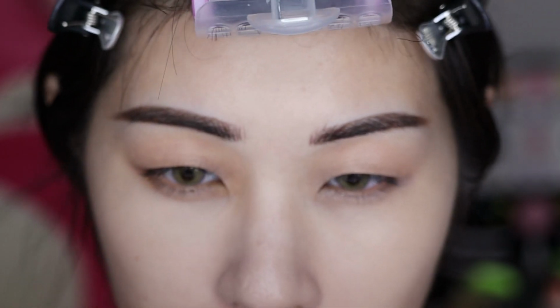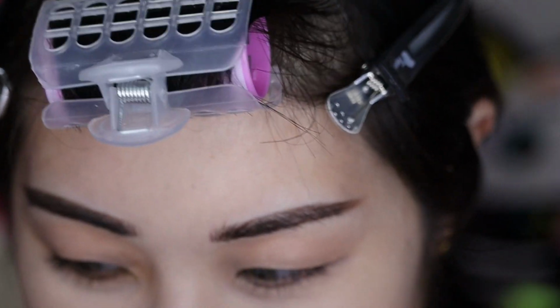I have been exfoliating my skin a lot. I've been trying my best to keep the flaking at bay, but I'm not even joking. I step out of the shower and I dry my arm and my arm skin is flaking. It's so annoying, but that was regardless.